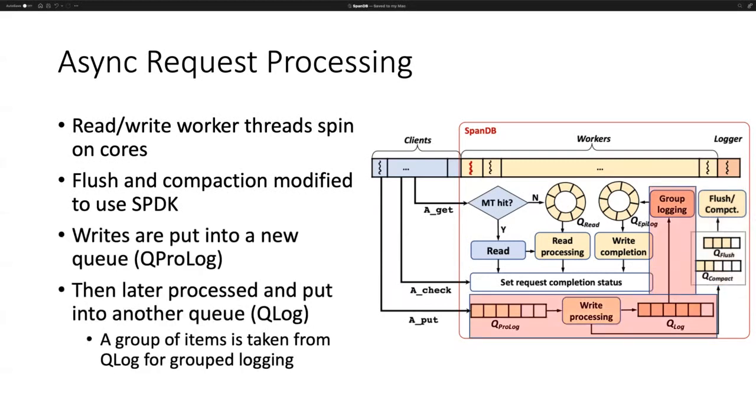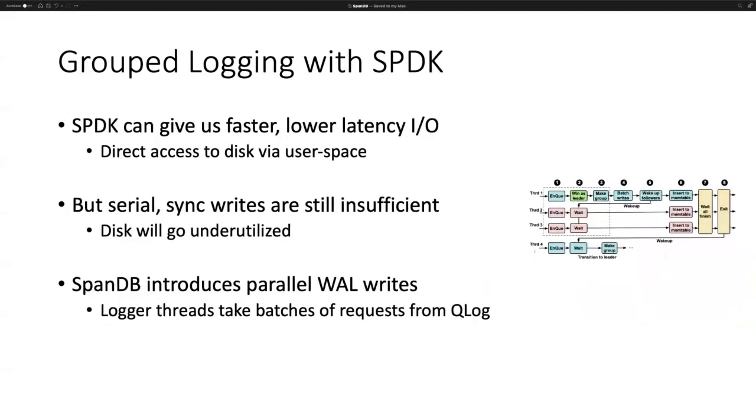For writes, quite a major change. So when we want to do an asynchronous put, we first place the request in what they call the prologue, and then return immediately because it's asynchronous. And then later requests will move from this prologue to what we call the queue log here. And requests are taken off this log in groups for their group logging process, which we'll introduce shortly.